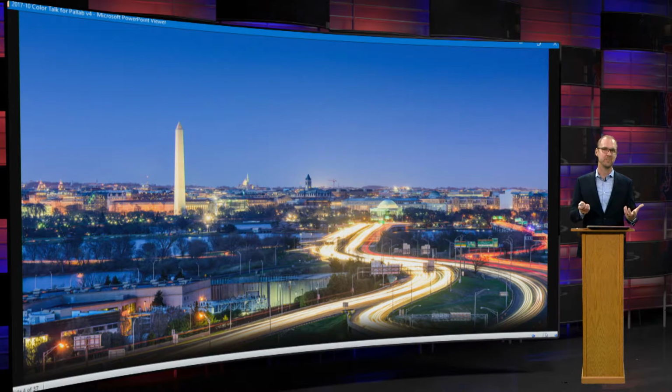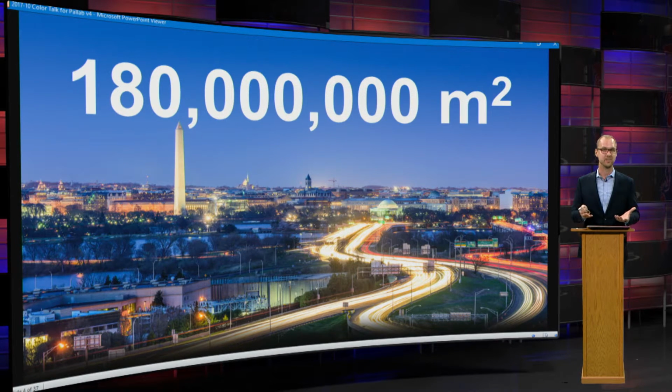Before we really jump in, I think it's really helpful to set the context for why wide color gamut displays are interesting. You see here an image of Washington, D.C. Well, it turns out that the display market is cranking out 180 million square meters of display area every year. This is equivalent to a little bit larger than Washington, D.C. covered in displays. So it's pretty amazing to try to wrap your mind around that.